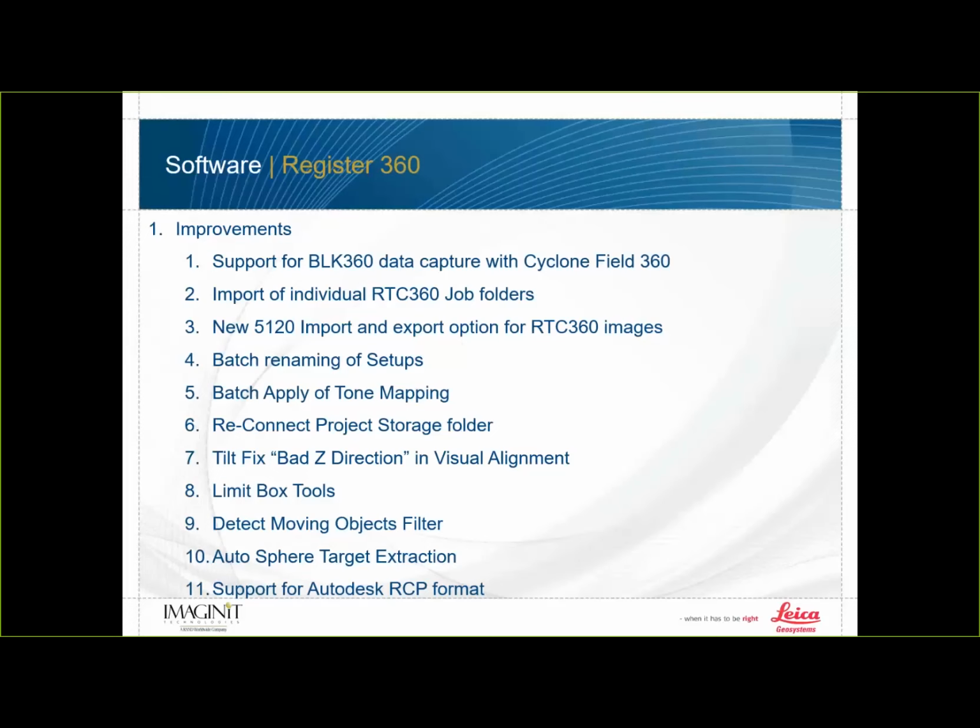And if you can't get them to go together by laying them over horizontally and vertically, then your scan is not going to be worth anything. So we can fix that bad Z direction right inside Register 360. And again, this is one of the ones I'd like to show here in a little bit.